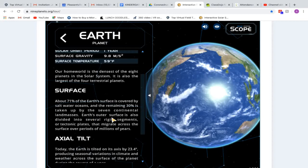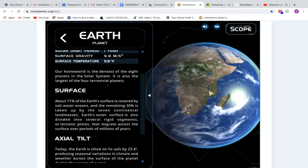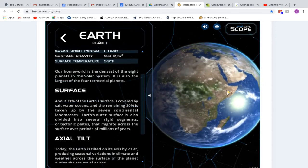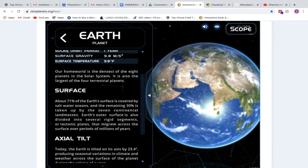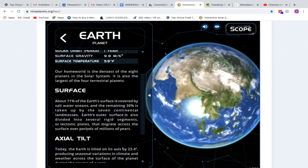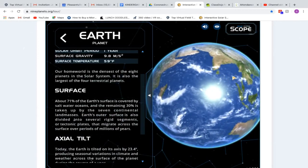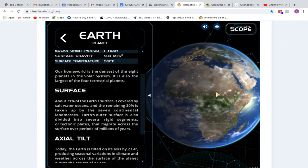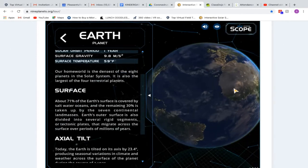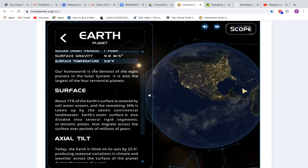Earth's outer surface is also divided into several rigid segments, or tectonic plates. That's stuff you'll learn about in a couple of years. Tectonic plates, they're talking about parts of the Earth's crust right here. The land that we live on. They're all part of tectonic plates. And they're pretty cool. You're going to learn a lot about them as you get older, because right now it might be a little bit too confusing. If I told you, you would go, what? What? No way. That is crazy.